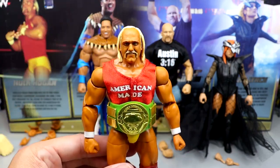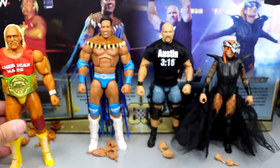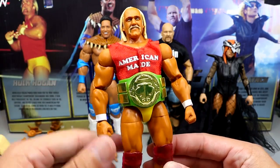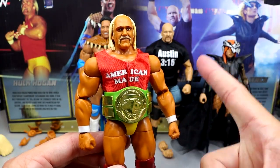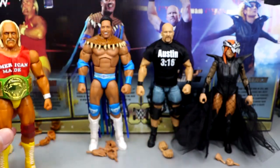But we get a couple of accessories that can fix up other Hogans, right? The 84 title, the American-made shirt. He comes with fists, mic-holding hands, and pointing hands, like, you shut the hell up, brother, what the hell are you doing. So no pop-the-crowd or listening-to-the-crowd hand, but that's pretty cool there.